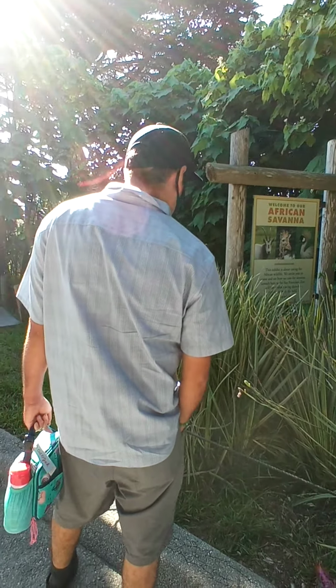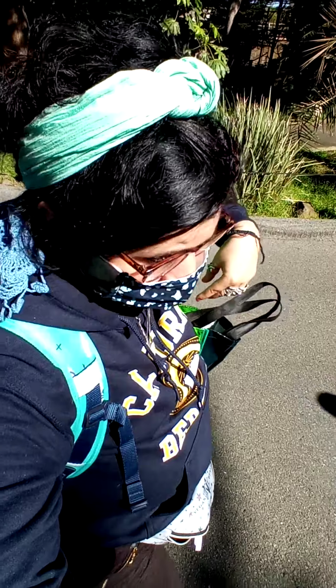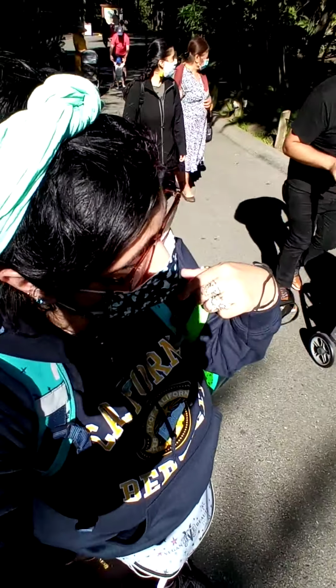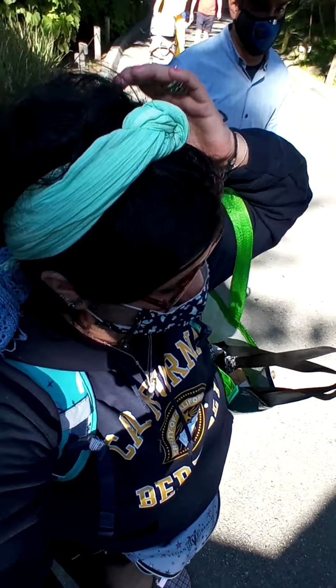We just got to the zoo. What are we looking at here? The San Francisco Zoo. We just entered. Let's see what we find here.